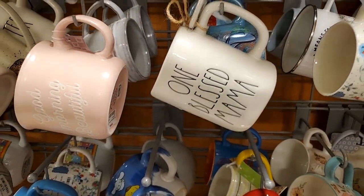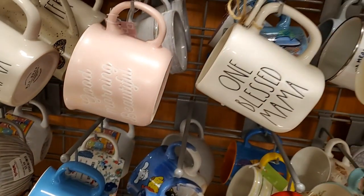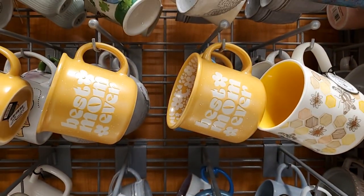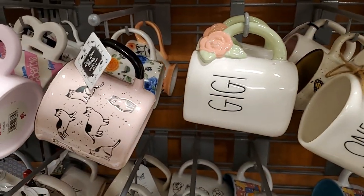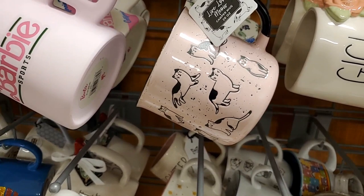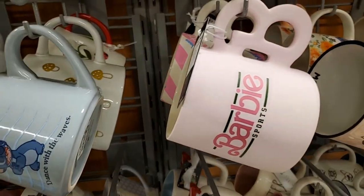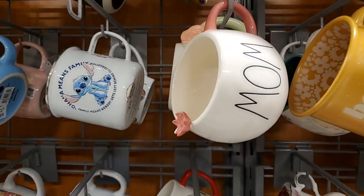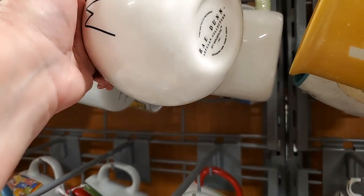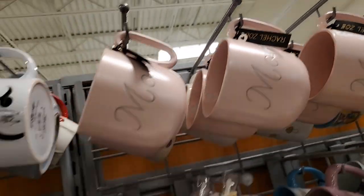Looks like they're rolling out all the Mother's Day things. Mother's Day cups. One says bless mama. Best mom ever. Gigi. Okay, this isn't Mother's Day, but that's a cute kitty cup. And it says meow inside. Barbie. I think we've all seen a lot of Barbie. That mom mug is cute. That's a Raydon, that's $6. That one just says mom. Pretty.